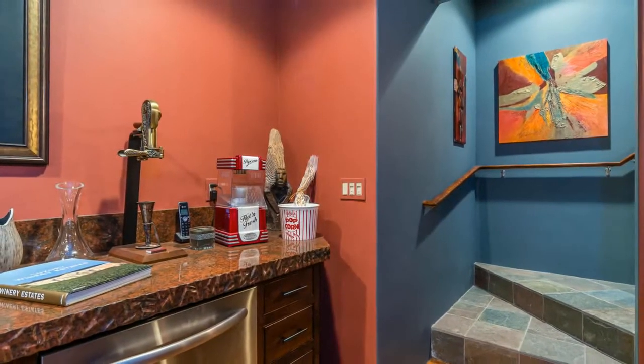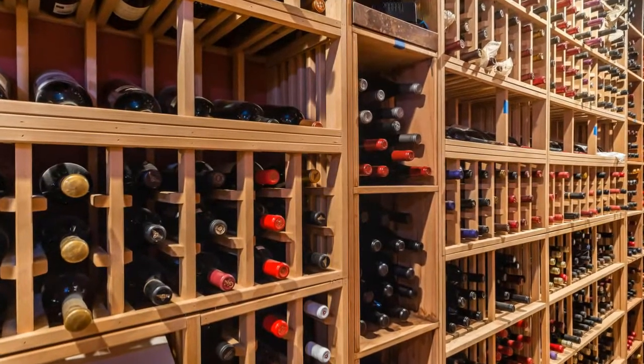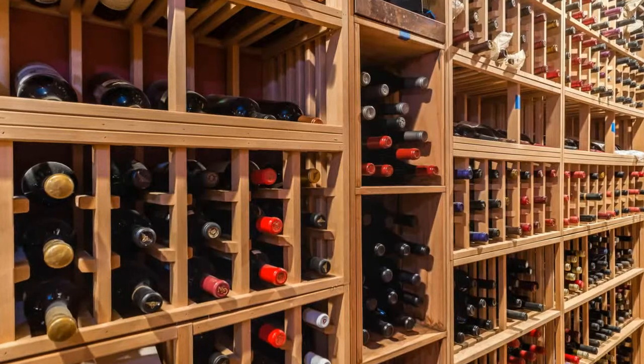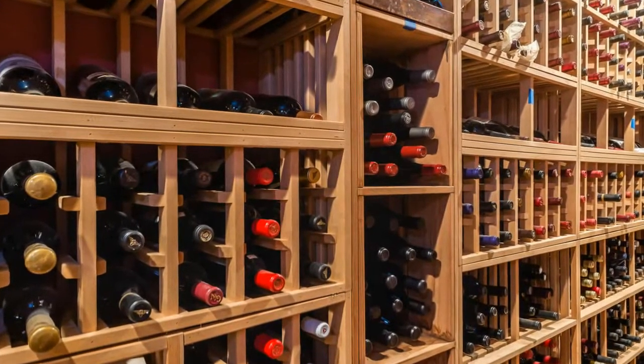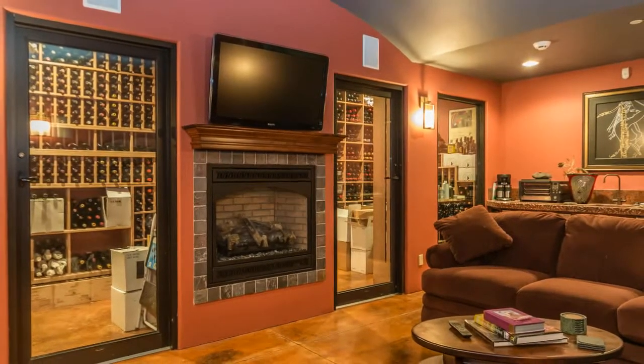A team of craftsmen created the wine cellar and media tasting rooms. This area of the villa features a 3,000 bottle wine cellar, a bathroom, fireplace, and large room for wine tasting or enjoying games, movies, or TV.